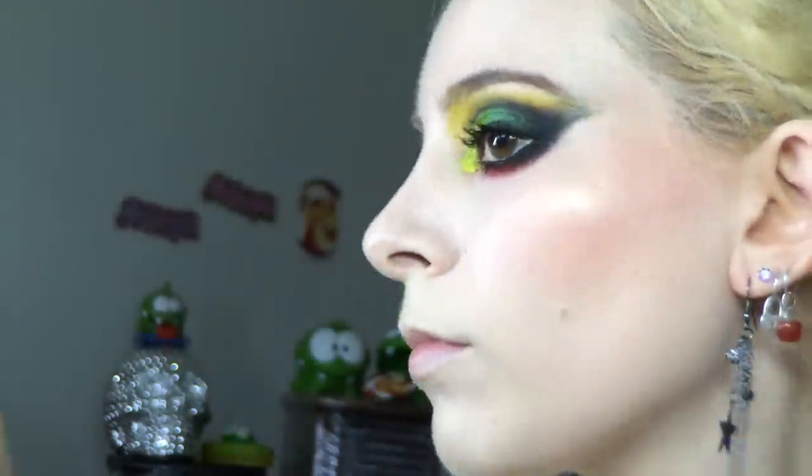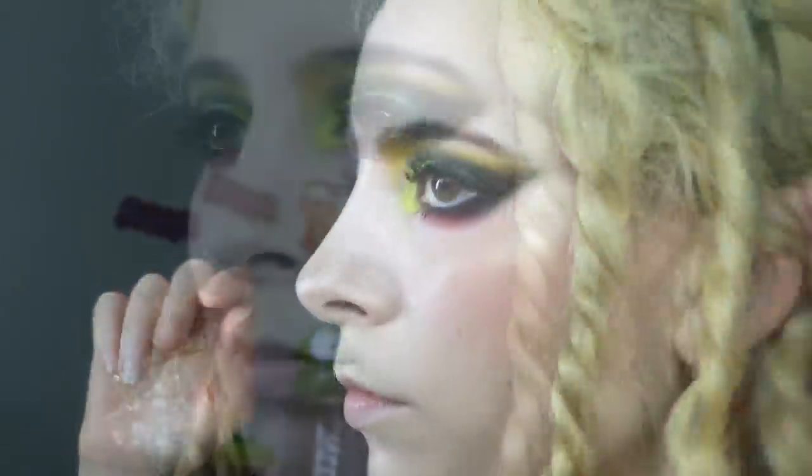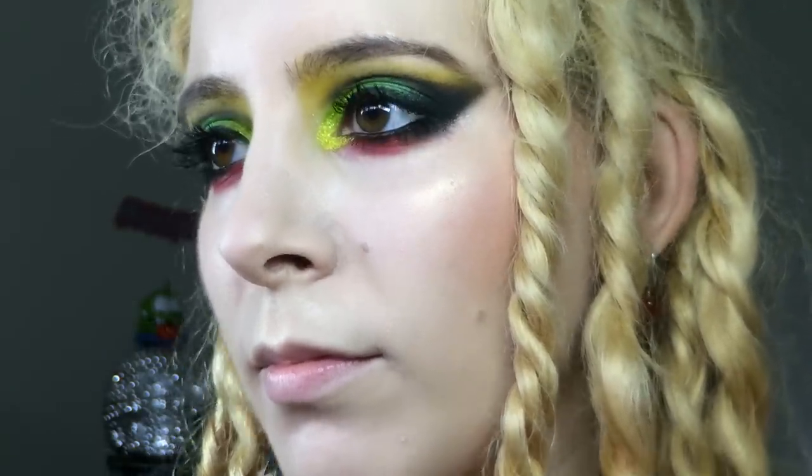Now I'm taking down my twists, and this is about day 4 or 5, I think, and they still look pretty decent. So that's the finished eyes. The car lipstick application was actually okay, and it worked out pretty well without any crying over smeared lipstick.